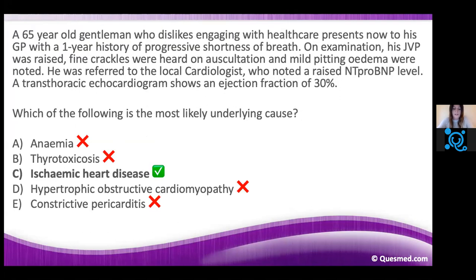So let's go back to this question. Here this man has symptoms and signs of heart failure, and this is confirmed as a diagnosis by his raised BNP. This gentleman has a low output systolic heart failure, confirmed by his reduced ejection fraction. Like I said in the previous slide, the most common cause of systolic heart failure is ischemic heart disease. So the answer here is C, ischemic heart disease.